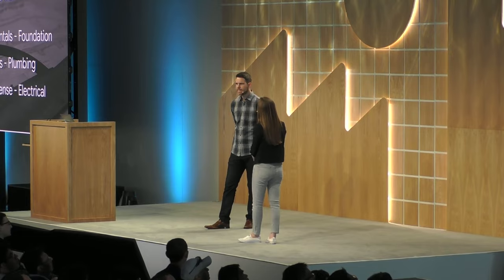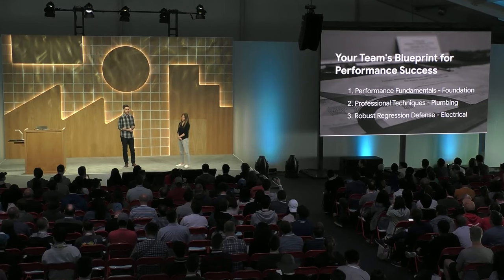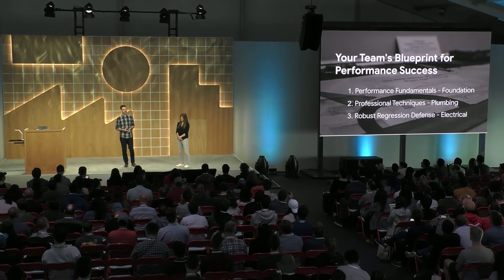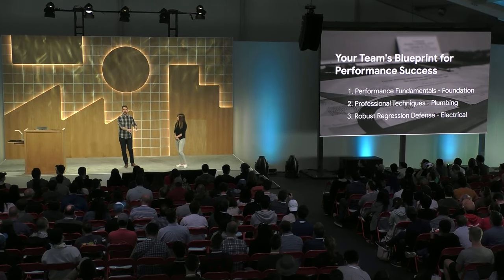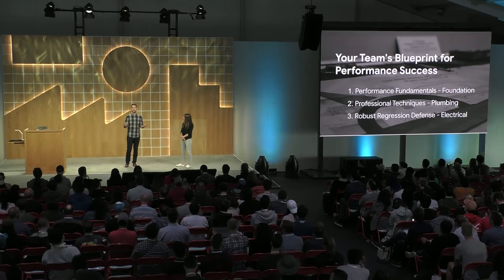Okay, so all this is great, but it is difficult to know where to start and how to prioritize when you're trying to improve your site speed. So we created this blueprint to set up teams for performance success. Within this blueprint, we have 15 recommended actions for you, starting from the very basics, scaling up to what we would consider to be a very mature web performance culture.